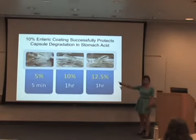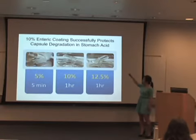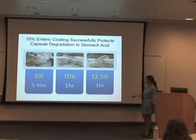I tested 5%, 10%, and 12.5% concentrations of enteric coating, and found out that the 10% enteric coating successfully protects the capsule from degradation in a stomach-like environment. All of these capsules were placed in pH 2.5 solution, and you can see that the 10% and 12.5% successfully protect the capsules from any degradation. However, 5% is too weak to protect the capsules.